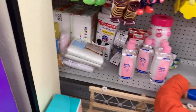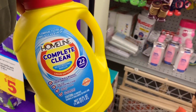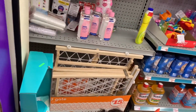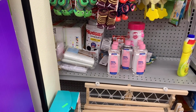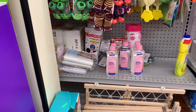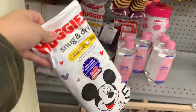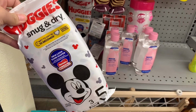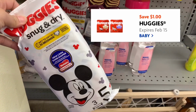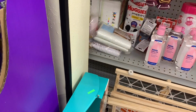Guys, so because the Homeline detergent is a Family Dollar brand, and it is a Family Dollar store coupon, we need to reach $27 so that when the $2 digital comes off, our 5 off 25 will come off. So I'm gonna grab one of the Huggies Snug and Dry. They are $1, and the $1 digital attaches to these. So I'm grabbing these to help reach it, and then we need to get one more item.